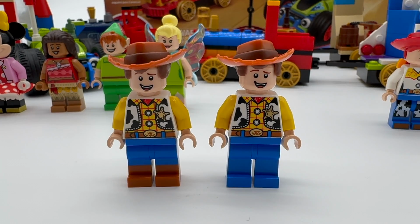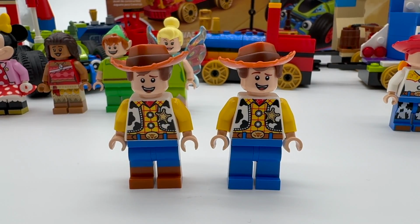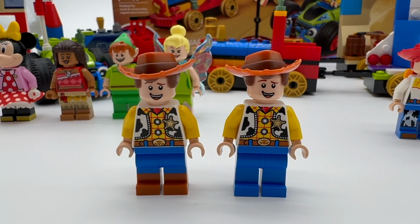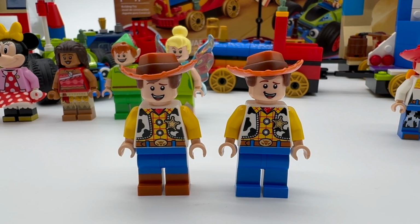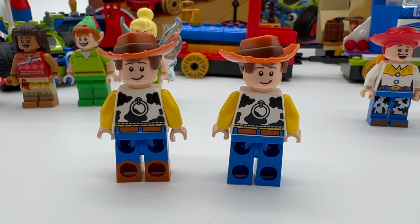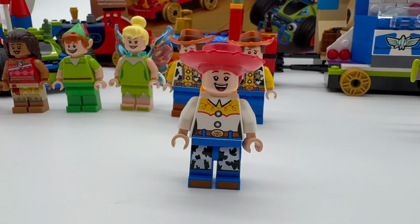Starting off looking at the Toy Story minifigures, we can already see that the Woody figure is a downgrade because of the plain blue legs. It does appear that everything else is identical, from the face print to the printing on the torso, as well as the hat piece. We can see the same alternate face print as well. I really like the Jessie minifigure.